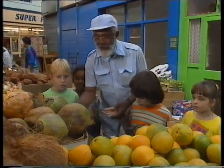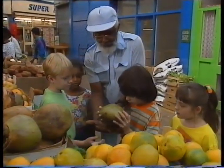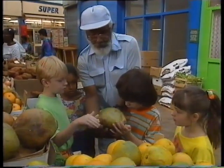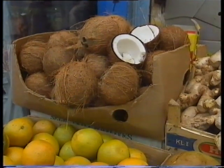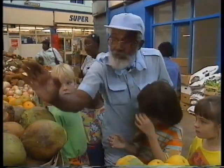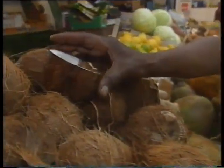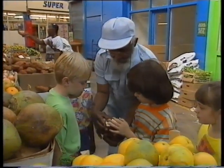Looks like when it's on the tree. Oh, there we go. See how heavy it is. You feel that? Well, now, what they do is they cut the skin off, and you wind up with what's inside, which is, let me see if I can reach it. Yes. Here we've got the inside of the coconut, and you can see what's happening in there.